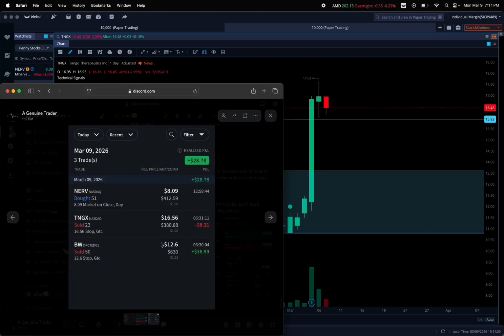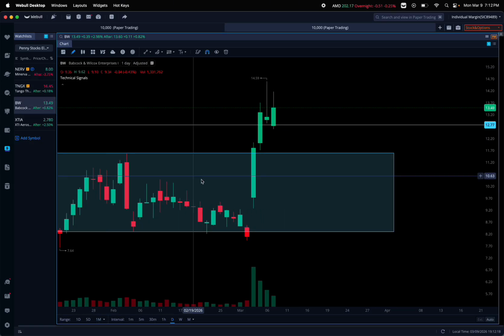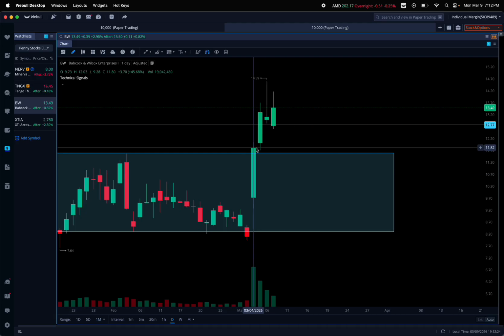If we look at the transactions for today, it took us out pretty much as soon as the market opened. One minute after the market opened, we took a little $8 loss. So that was TNGX, and BW was another one that I actually got stopped out of today, respectively. Blue line, stop loss, trailing my stop loss. We entered at this breakout right here.